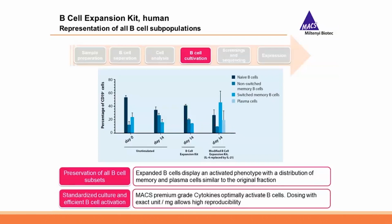The B cell expansion kit is a standardized and reproducible system, so it can be used in future for clinical processes, also requiring GMP standards. And combined with the MACS premium grade cytokines, you can optimally expand and activate your B cells, because we have an exact dosage with the units per milligram, which allows a very high reproducibility. So you don't need to worry about inconsistencies anymore.